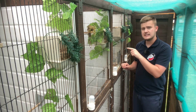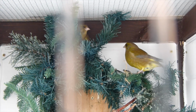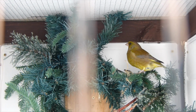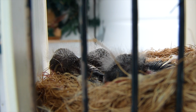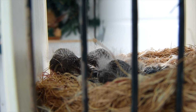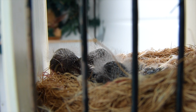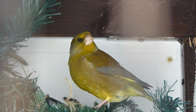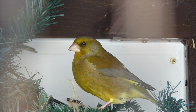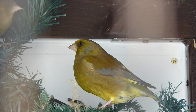The pair of greenies in flight 4, this is one of my better pairs of greenies, and we've got 3 youngsters just over a week old now. I rung them a few days ago. They're doing excellent. Both parents are rearing them well, feeding them, so really good signs from them, and I must admit that's a huge relief for me, because I thought we were going to have a really good pair of birds that were another year older without producing for us, but everything so far has gone all right with them. 3 youngsters in the nest, looking good.